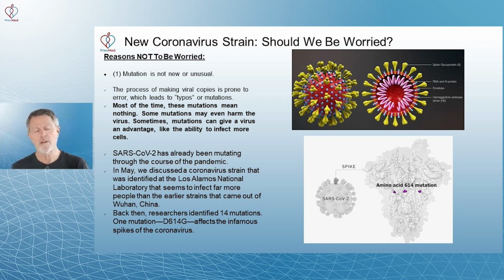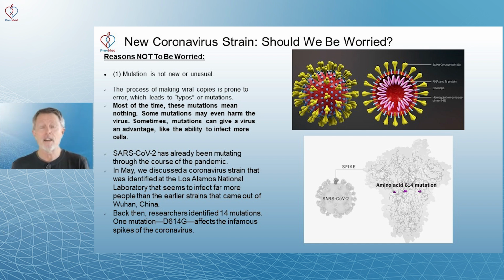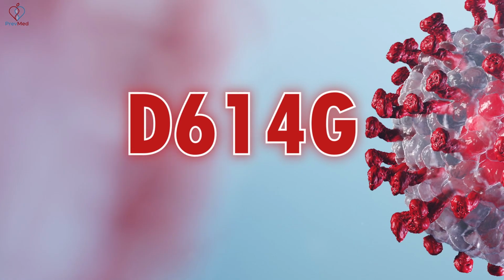SARS-CoV-2 has already been mutating through the course of the pandemic. As I mentioned, there are 90,000 that have been tested. 12,000 are different variations. In May, we discussed a coronavirus strain that was identified at the Los Alamos National Laboratory. You may remember that. If you do, I'm impressed. That strain did unseat the founder strain that was in New York at that time. There was a different virus that started in New York. This new strain came in and replaced it within a matter of weeks. Back then, researchers had identified 14 mutations. One of those mutations, D614G, affected that spike on the outside of the virus.